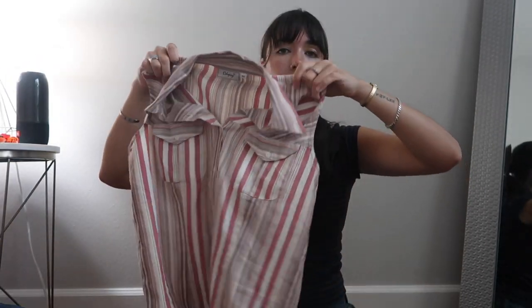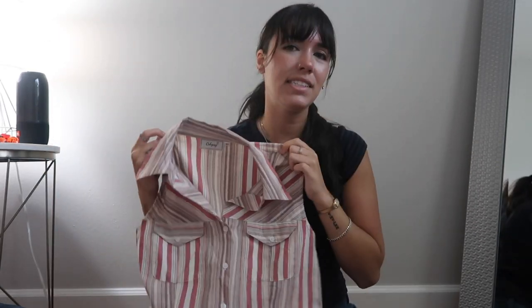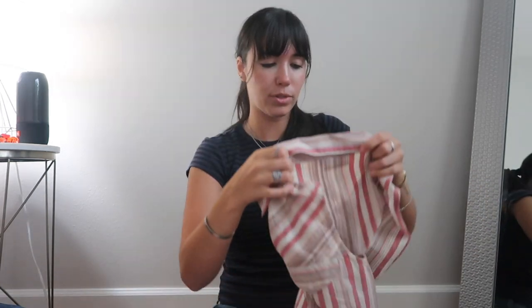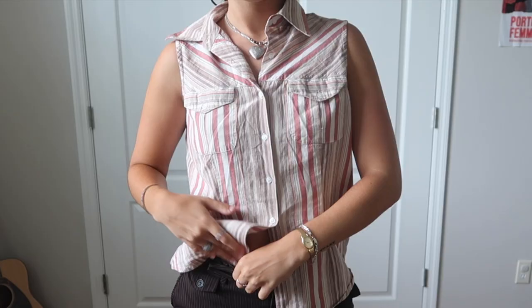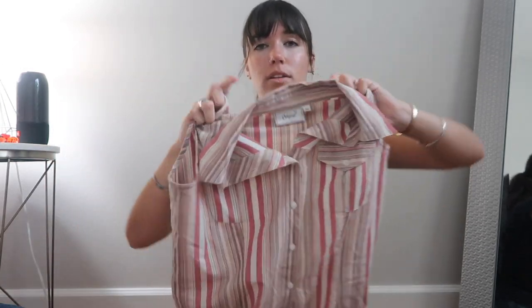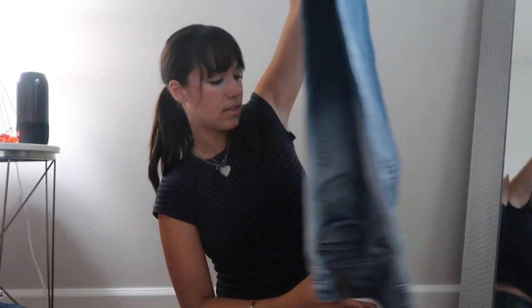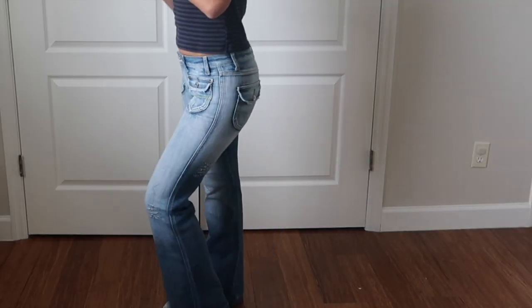Then we have this kind of 90s outdoorsy nature mom. That's how I would describe this. I love the look of shirts like this. Always drawn to stripes and collars too. And I'm still trying to figure out exactly how to style her. I feel like maybe my vision was a little off with this one, but I'm not giving up on her yet. Last, these jeans. They're super low-waisted.